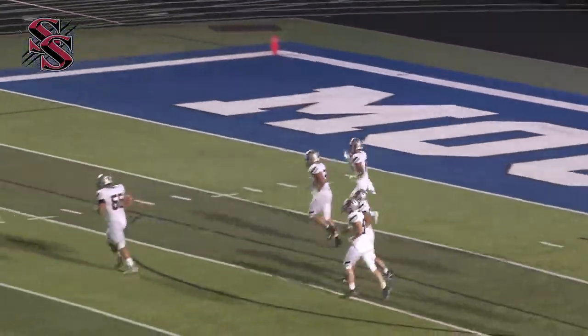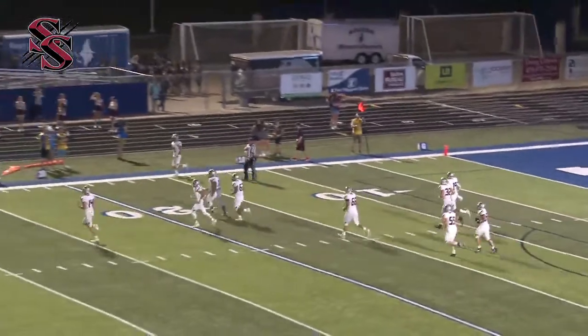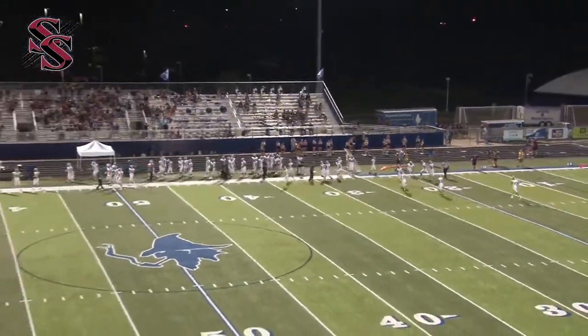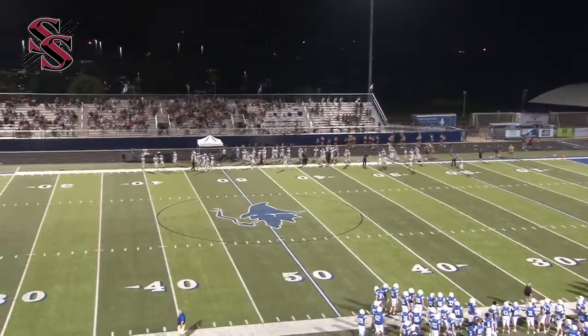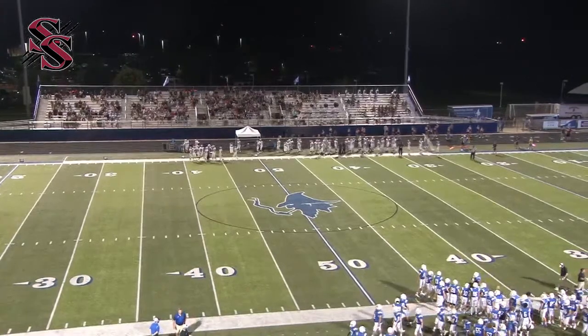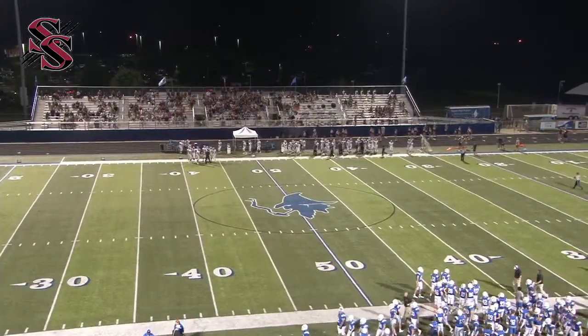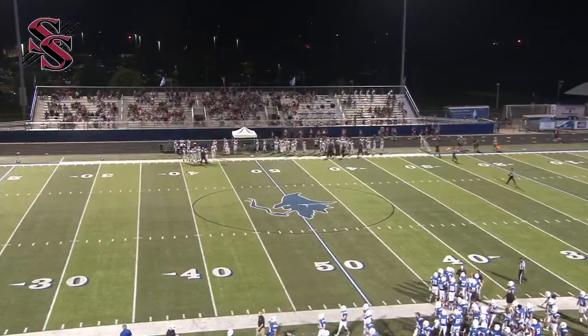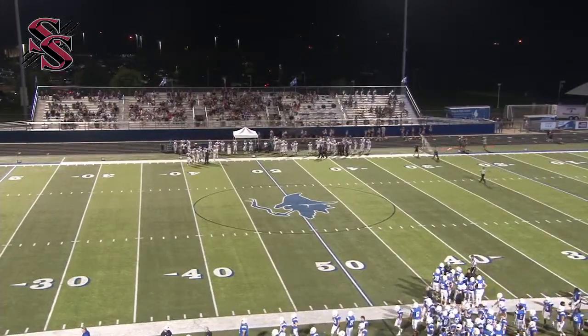Graham, that play was totally busted up. Hunter Talley had decided he was going to tuck it and run. Nothing was there, so he pulled it back out and dumped it into the end zone to Jonathan Graves. 35-20. Siloam Springs cuts the lead back to 15, 2:57 to go in the 3rd.